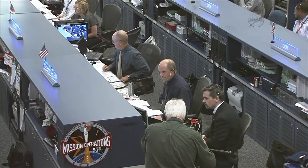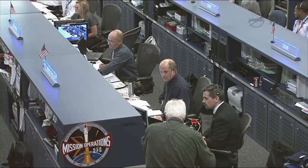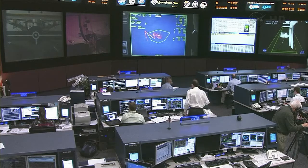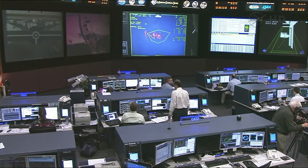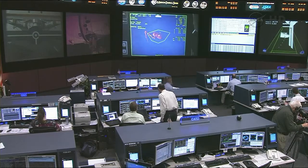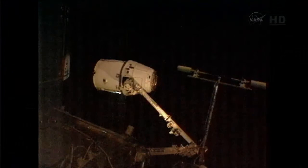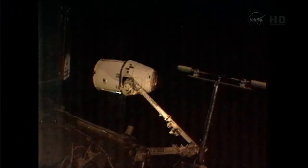Expedition 33 Commander Sonny Williams there talking with the ground teams here in Houston and, of course, in SpaceX headquarters in Hawthorne, California, congratulating both teams on the arrival of SpaceX's Dragon to the International Space Station. The Expedition 33 team has now captured Dragon successfully at 5:56 a.m. Central Time, 6:56 a.m. Eastern Time.